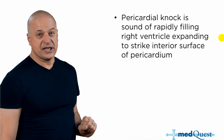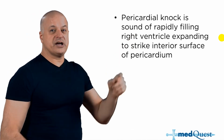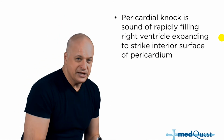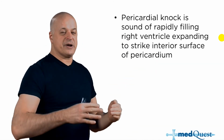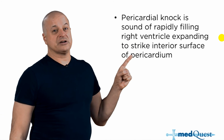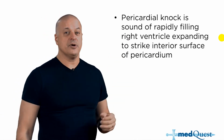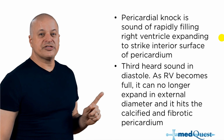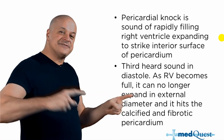And the most accurate test for constrictive pericarditis is actually not an echocardiogram. CT or MRI is the most accurate. The pericardial knock is the sound as the ventricle fills: bang, it hits the pericardium. Ventricular filling hits the pericardium with a knock, a pericardial knock. So it's a third heart sound in diastole as it's filling.